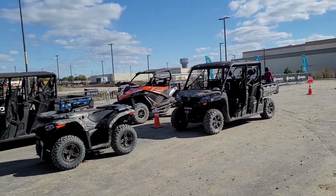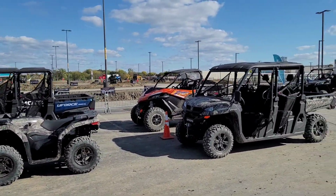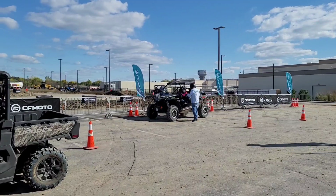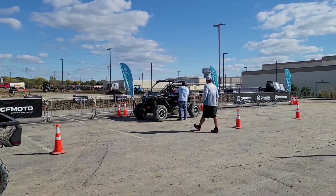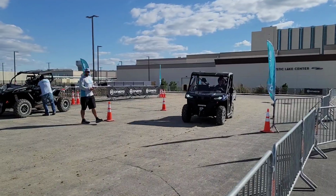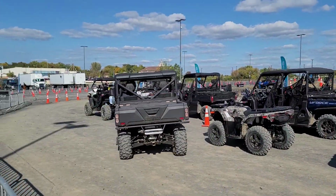Big thank you to CF Moto for developing a course that we could go have some fun on. There were some whoops, there were some jumps, there were some quick turns. They had no restrictions. We could run them as fast and as hard as we wanted, which we absolutely loved. They've done a great job. Huge thank you to CF Moto for giving us this opportunity. Great day.